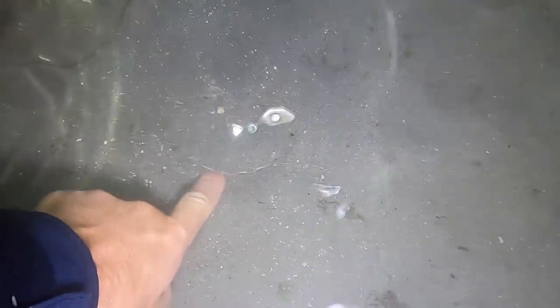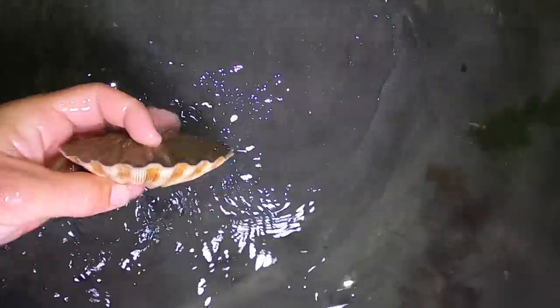There is another. Now they are incredibly well camouflaged when they've got their head down. But if you can just see the outline there. See? Oh. There is a little dragonette.